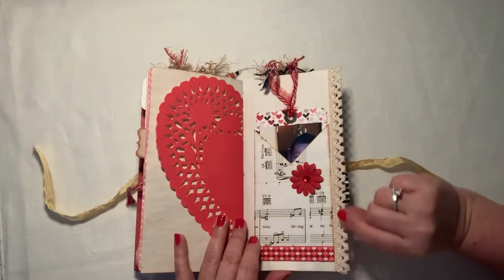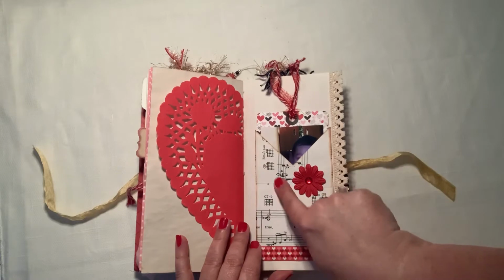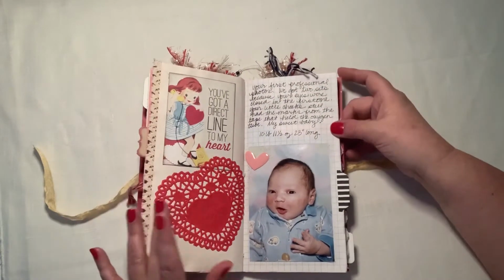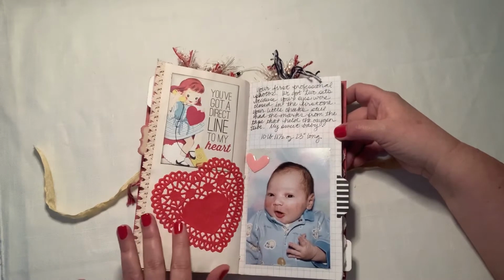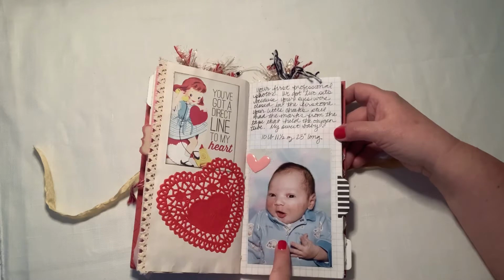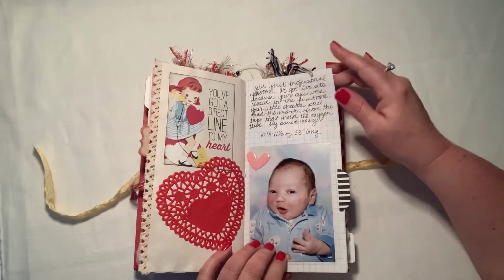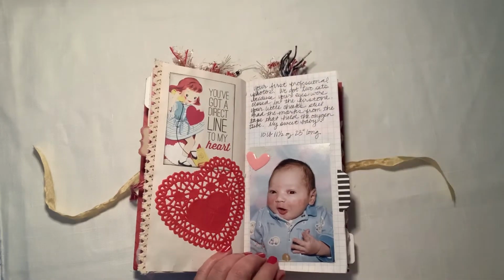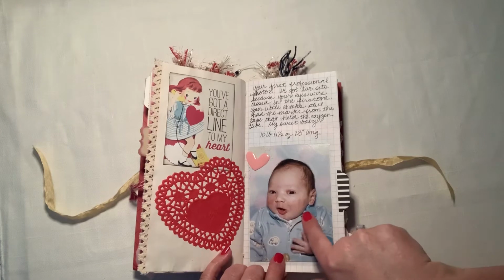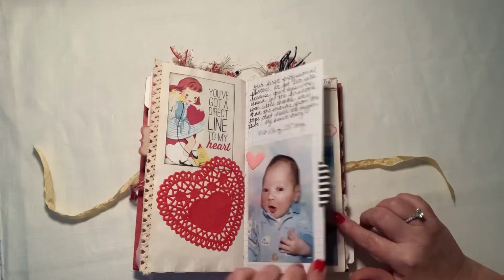This page is trimmed with a crochet, and this was made out of a music page. You've got a direct line to my heart, and this doily from the collection. Those splendid newborn pictures that they get that are never really their best look at that point. He was in the NICU and had oxygen, so you can see on his little cheeks the tape marks still.